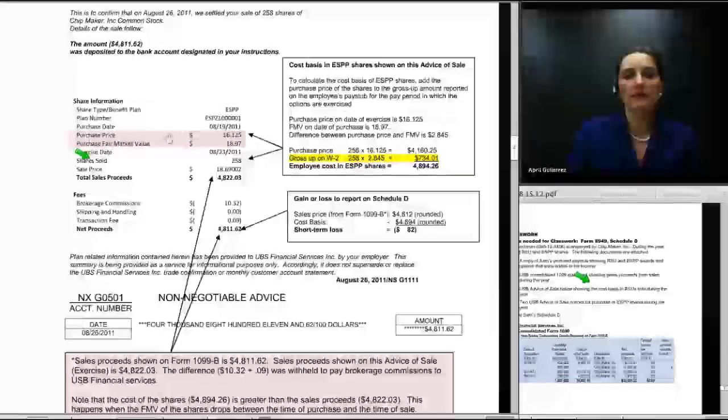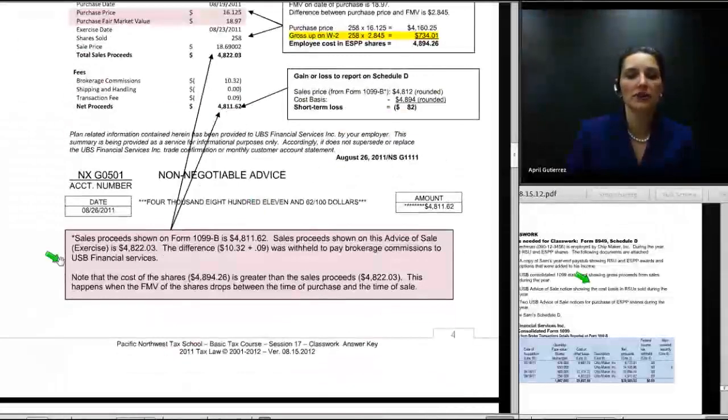Then we have the next advice of sale for his ESPPs, and we show in this calculation that the gross up on his W-2 should be $734.01. And again, we're showing another difference between what is reported on the 1099-B and what actually is showing as net proceeds that he received from the sale.